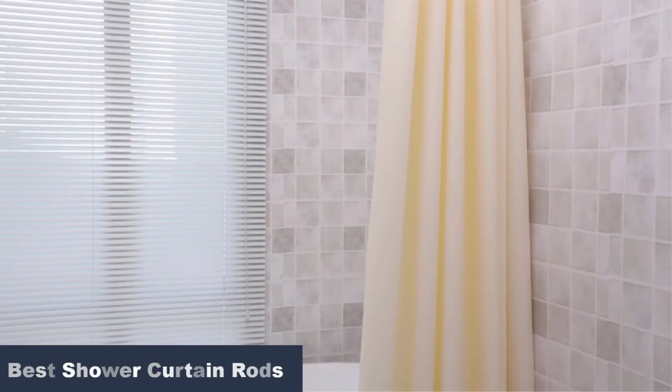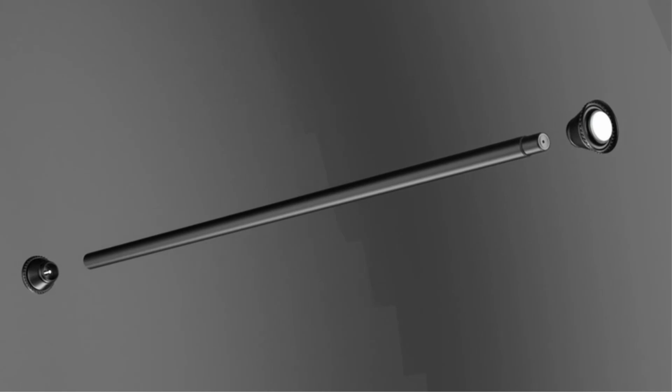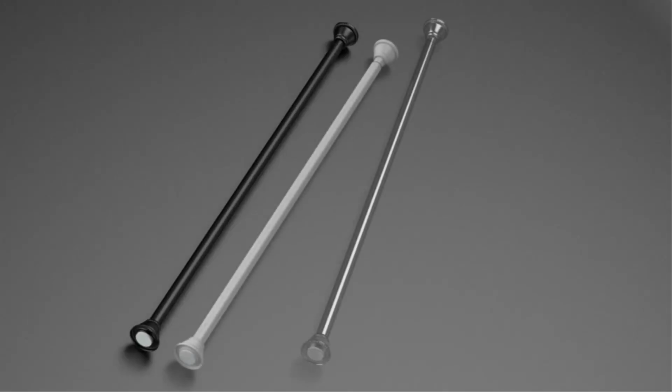Shower curtain rods allow you to hang a curtain easily without drilling holes in the wall. They should be strong enough to carry the weight of the curtain. With various sizes and designs available, choosing the right shower curtain rod may be challenging. So, go through the listed products and features to make an informed choice.